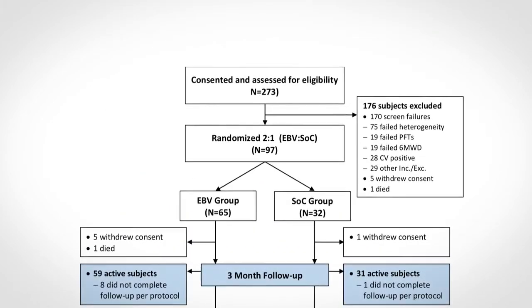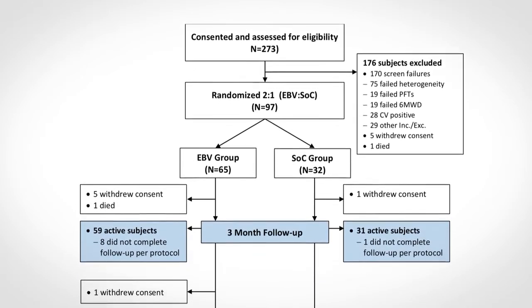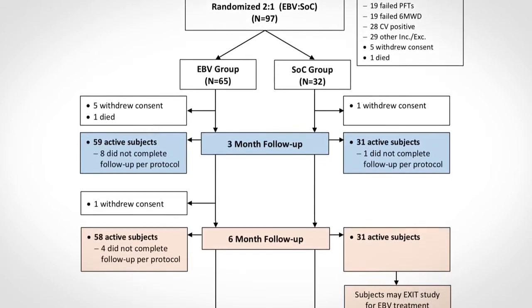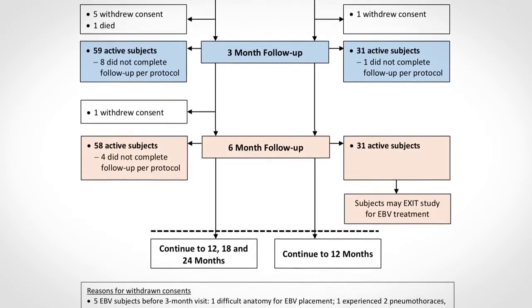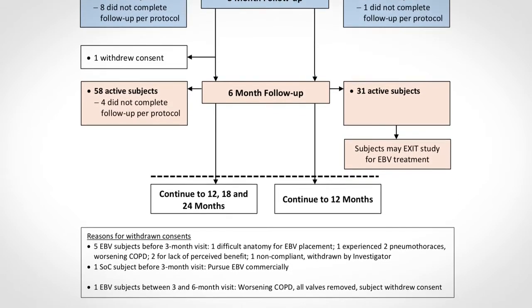Patients were randomized in a 2-to-1 fashion, with 65 randomized to endobronchial valve placement and 32 to standard of care. The primary study endpoint was percentage of subjects in each group with significant, defined as greater than or equal to 12%, improvement in post-bronchodilator FEV1 at 3 months.